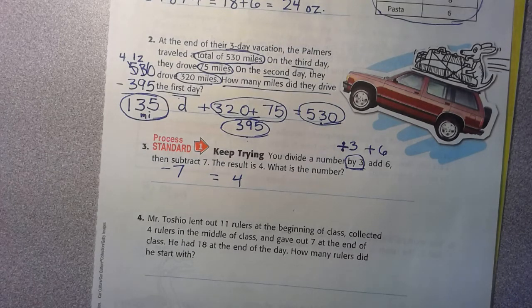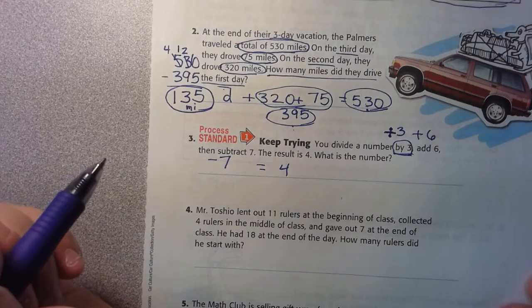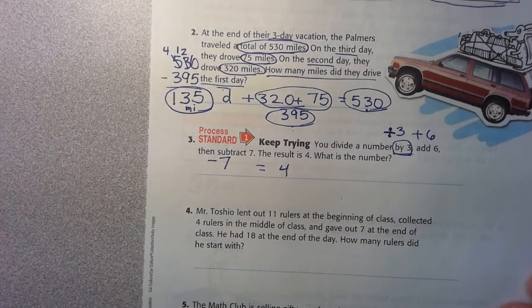Colton? He says the answer is 21. You're close. What do you have? The answer? He says it's 15, so let's try it. How did you do that, Asher? I just started with numbers that you divide by 3. 15 divided by 3 is 5. You add 6, which is 11. Subtract 7 is 4.